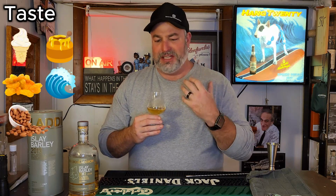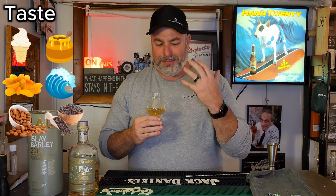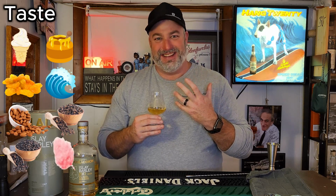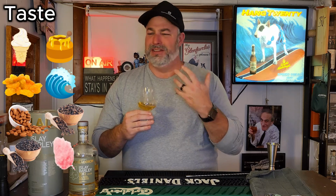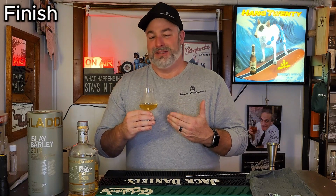I get some spice in the end there. It's a little bit of an oak spice, really more clove, some black pepper. And then you get that little bit of confectioner sugar, that cotton candy kind of piece at the end there. Yeah, very nice. And just the mouthfeel, very viscous. I really enjoy that. All right, let's get into the finish and see if we can pull anything else out of the Islay Barley 2013.